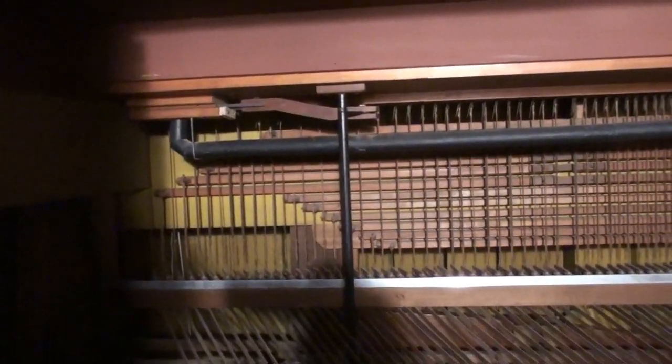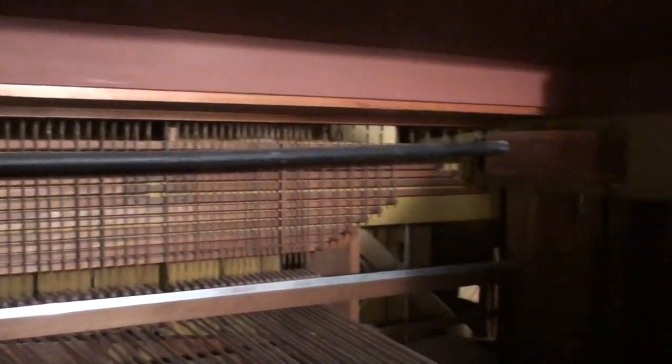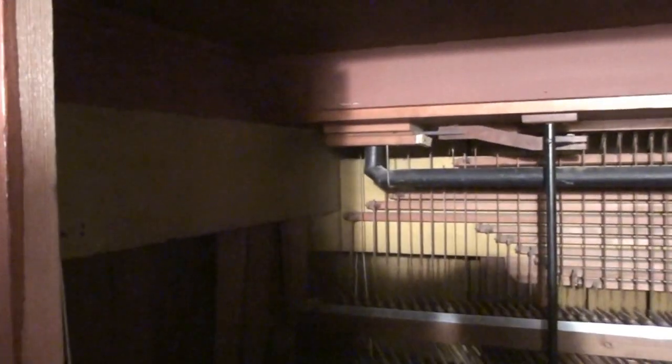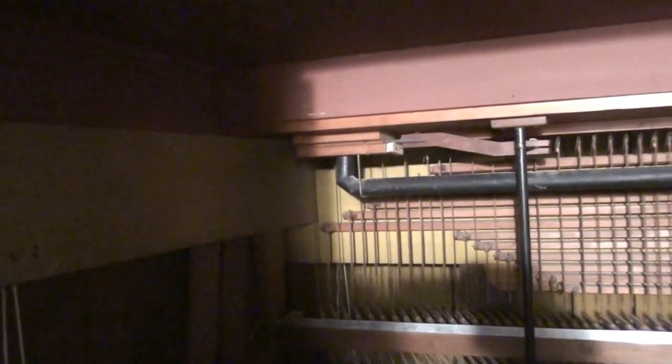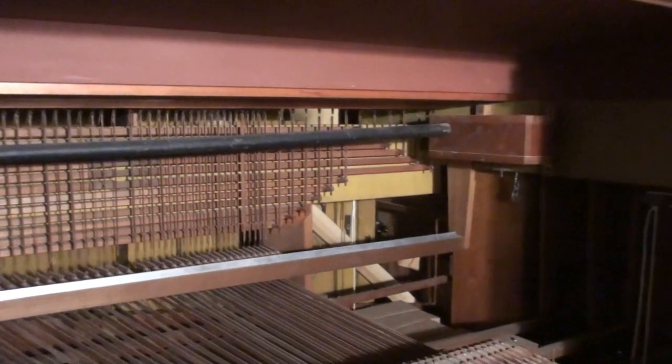And as we heard, it works better on the low end because that's right where the tremolo dumps out of the chest. So there's our tremolo action that comes right to this knob at the console and turns on the tremolo. It opens the valve there, which is right at the bottom of the chest. It starts feeding the tremolo over there.